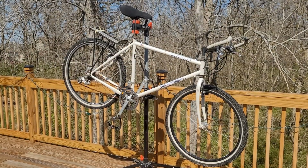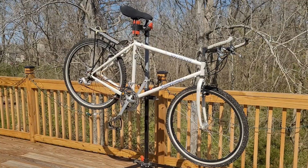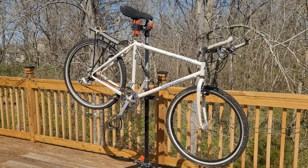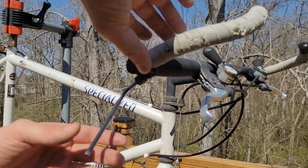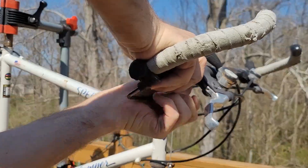Well, welcome back. I got the specialist here today. I'm just gonna be stripping it down, and I'm sure I'll clean the parts off camera, and hopefully next week I'll have a chance to put things back together. I went back to the 1991 Specialized catalog to find a picture of this bike. You can see in the picture it had a Sella Italia turbo saddle. The saddle on this bike has been replaced, but other than that it appears to be all original.